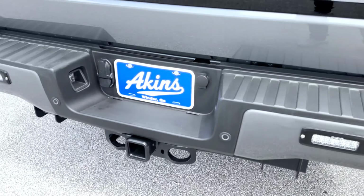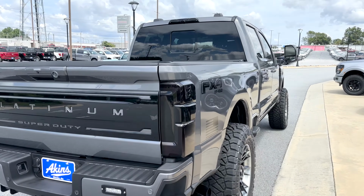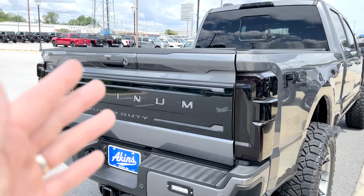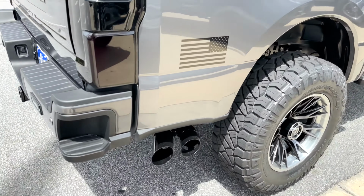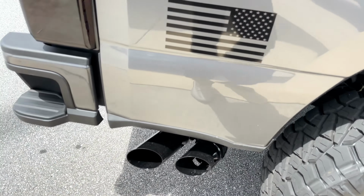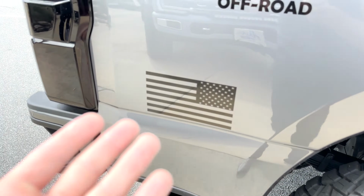Rigid SRQ lights in the back bumper. My favorite way to get more additional lighting, especially when you throw some light smoke tail lights, added confidence, and use of our great camera system now on the big 12-inch touchscreen. It makes a difference. Come next door, you can see custom powder coated OE stock exhaust. I love that look. FX4 custom graphic, American flag. Why though? We're one nation under God, y'all. That's how we're gonna be to the end of time.